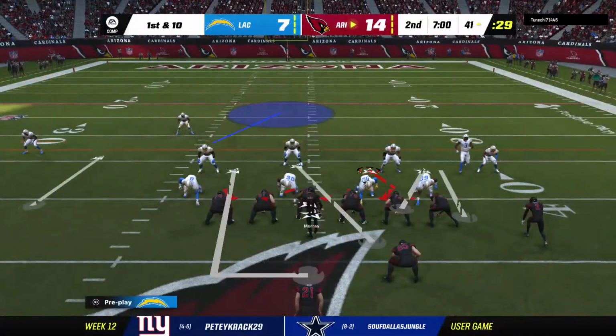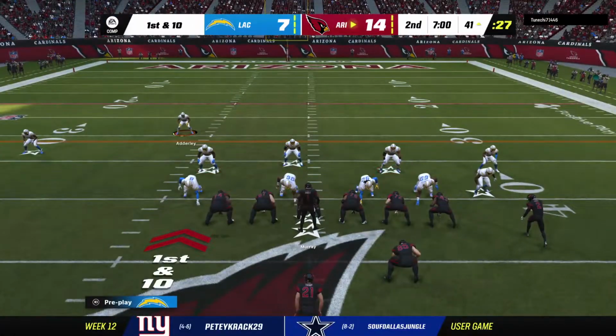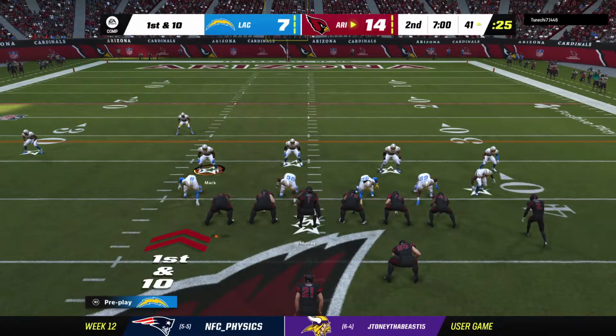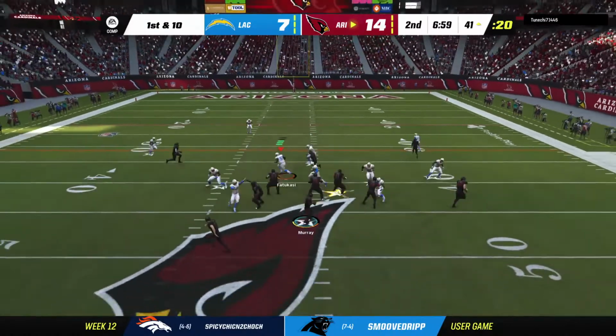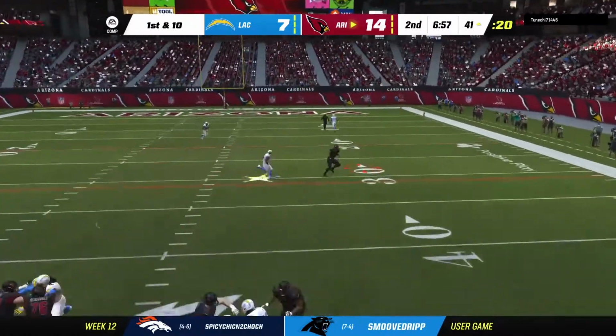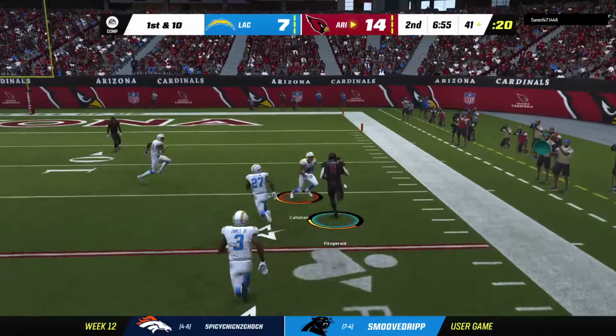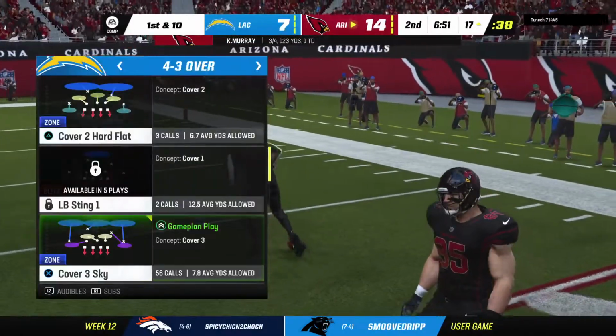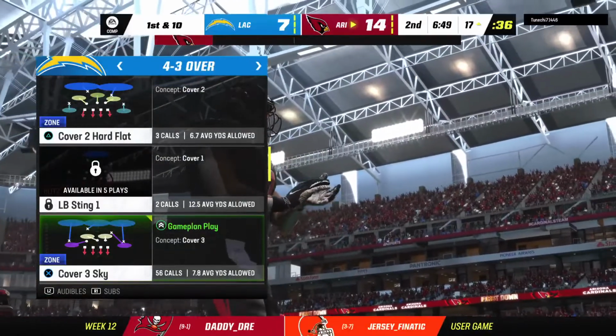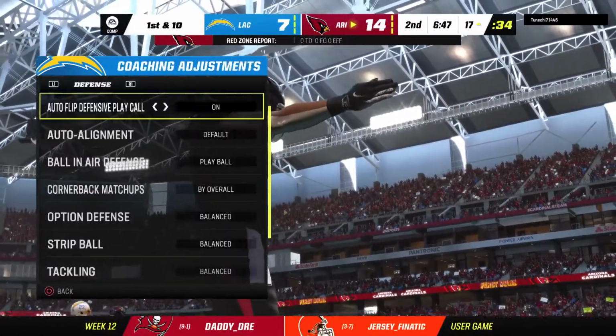The 4th down run successful. Now they look to pay it off on first down. To throw is Murray. Fitzgerald's got it right side. And they'll wind up getting this one all the way down inside the 20. 25 yards there on the catch and run.